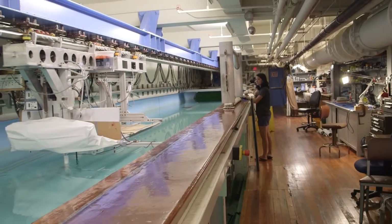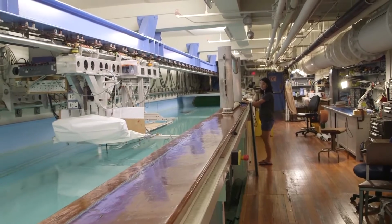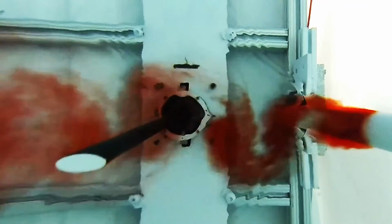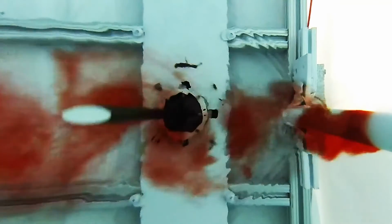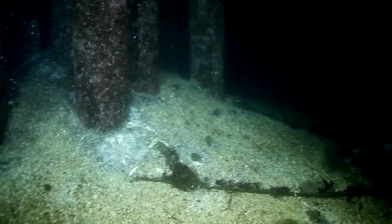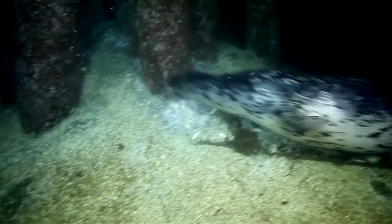The second feature that I discovered, which was very interesting, is that the frequency of vibration of the whisker in this case exactly matches the frequency of the generation of vortices from the upstream cylinder. This means the seal could potentially determine the size of the upstream object.